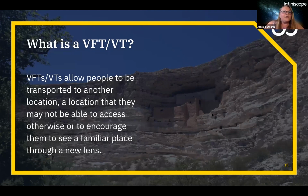What I have here is a picture of Montezuma's Castle in the background, located just about 40 minutes north of Phoenix. This is a fantastic place to go and learn a little bit about the Native American culture that's right here in our own backyard. We can't climb up there, it's barricaded, but we can take pictures from the ground, we can take 360-degree views from the ground.